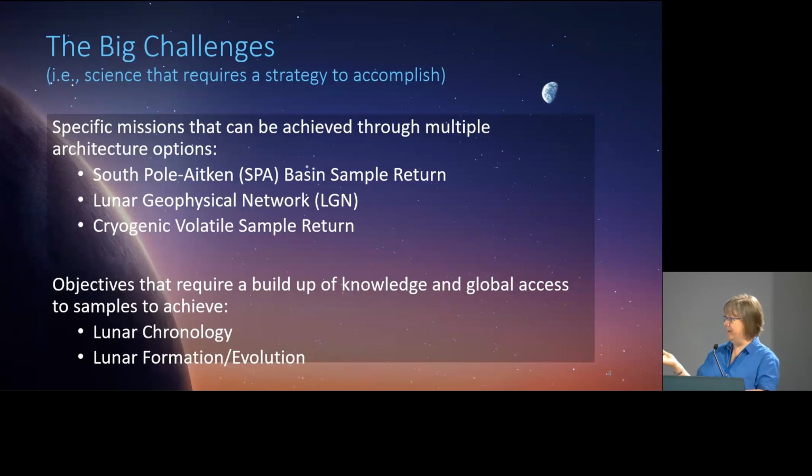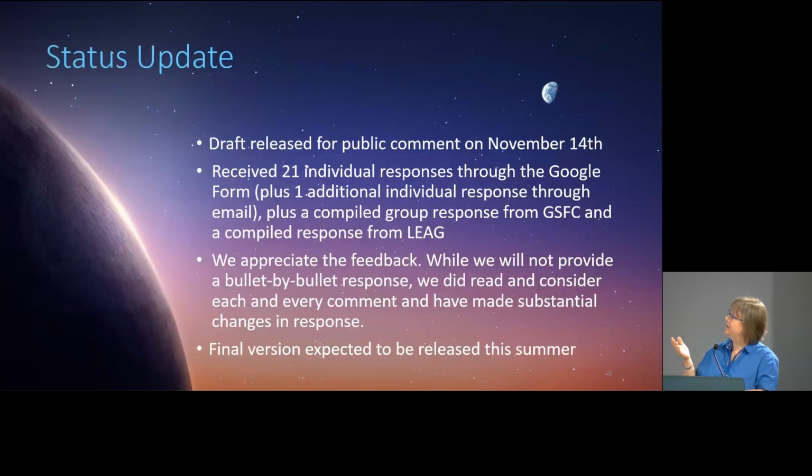This was the original plan. We put this out in November, released it for public comment. We got a lot of great comments. Many of you in this room, I know, provided comments. Some of you provided lots of very extensive comments, and we super appreciate them. We received a number of individual responses as well as a very thorough response from LEAG. And we really appreciate the feedback.